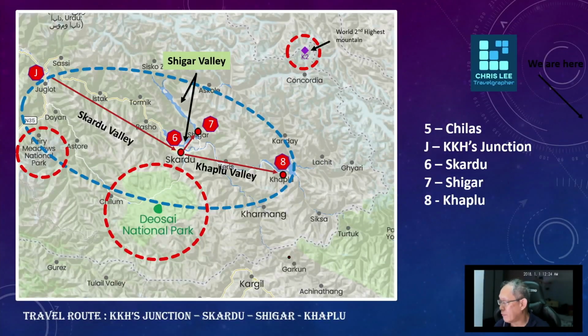So you can see now my journey from now on, from Jare all the way to point 6, which is the Skardu town, and then from Skardu town we move north. A short distance we reach another new town called Singar, and then further to the east we come to another town called Kaplu. J to 6, this distance we call the Skardu Valley. Then from 6 to 7, I name it the Singar Valley. And from 6 to 8, I call it Kaplu Valley for ease of identification.